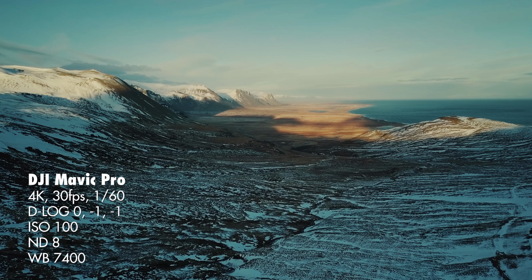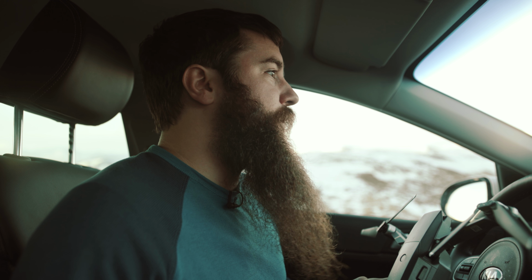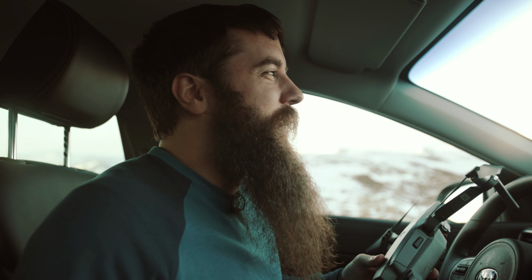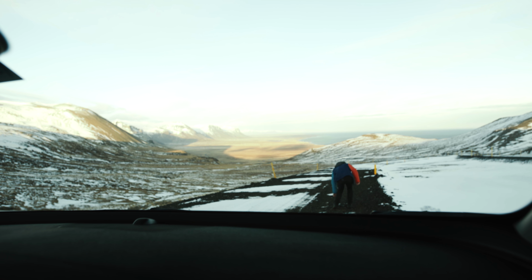I said, we're gonna do a little experiment this time because I'm tired of standing out there in the cold, freezing. I'm just gonna see if I can fly it from inside the car. I was worried about transmission and stuff, but I'm over it. We're gonna try it out. I think it'll be okay.